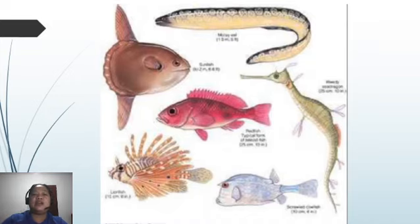So we have the mola or the sunfish. Ito, tawag in the Philippines, it is called lapu-lapu. So we have here the seahorse or dragonfish, lionfish, and the eel, moray eel.